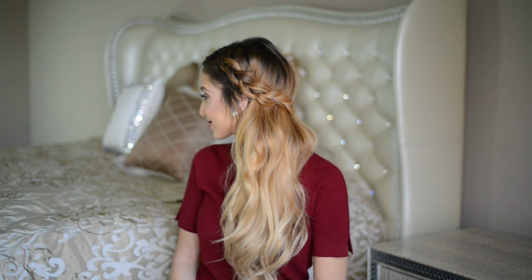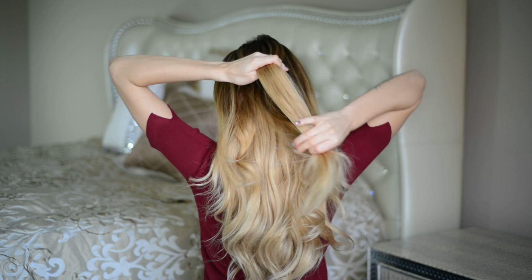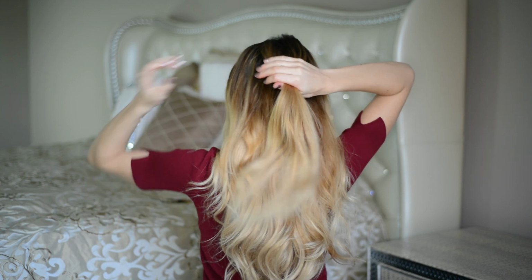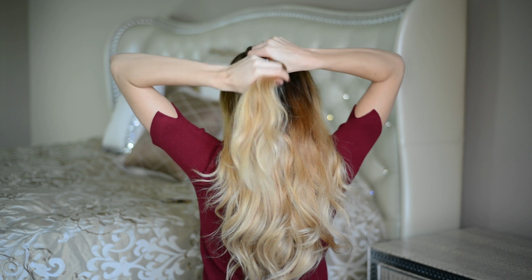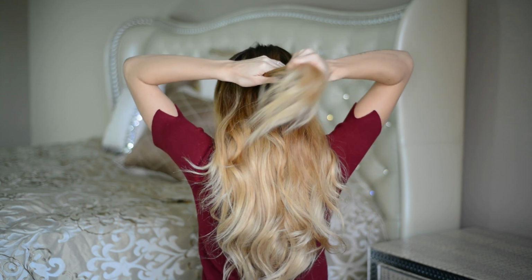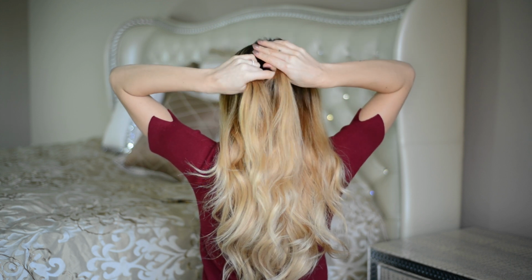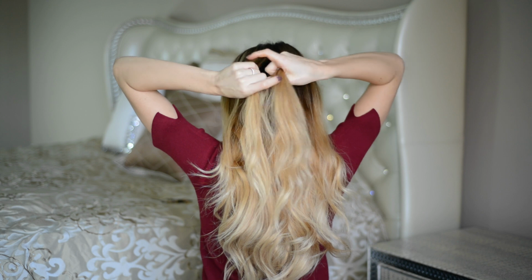So for this look, I'm taking a chunk of hair from the top of my head, and I'm separating it into 2 strands, and I'm braiding a rope braid. I'm sure by now you guys know how to do that, so I'm going to forgo the step-by-step and just tell you what I do next. So I'm going to braid this rope braid a couple times.